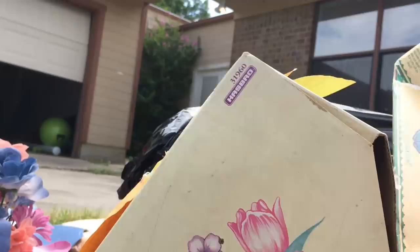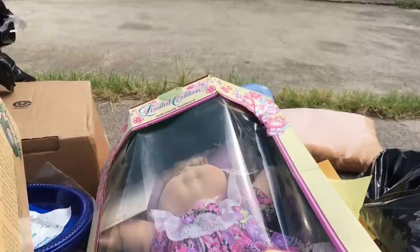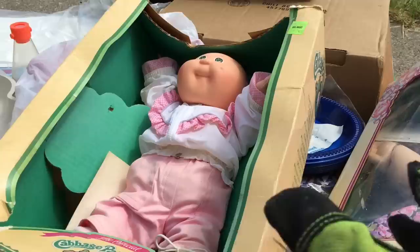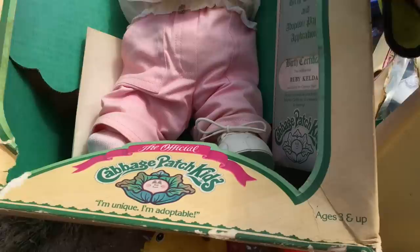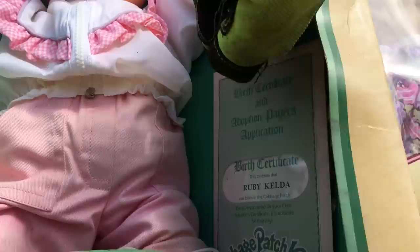Oh my gosh. Here they are. Sorry, you can hear Pilgrim barking in the background. Okay, so this one is 1992. This is the limited edition 10th anniversary. And then this one has no date on the bottom, oh my gosh, the official Cabbage Patch. Look at that cute face. So there's the certificate and adoption papers.